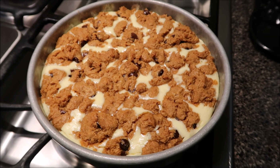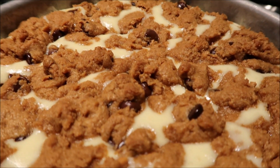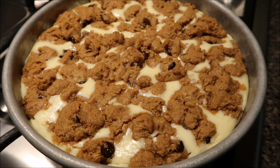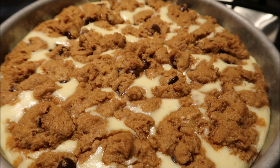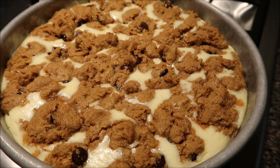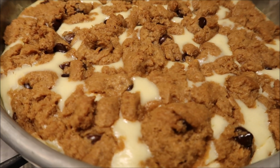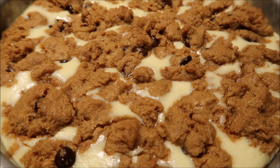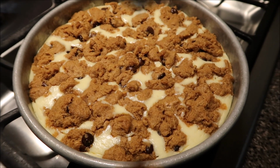And here we have it. It just came out of the oven. I want to give y'all a close-up shot of what it looks like. I baked it on 350 for 22 minutes. Now keep in mind, everyone's oven is different, but you don't want it to be totally firm in the middle. You want it to still have a little bit of jiggle, because as it cools, it will firm up, but you don't want to risk burning your cookie crust or the top cookie layer. You just want the cheesecake to be done, but not so much that it's still very firm. So I will show you what it looks like once we cut into it.